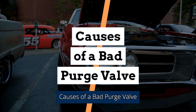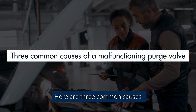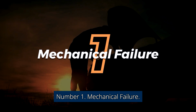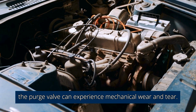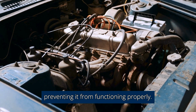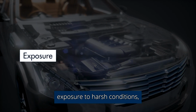Causes of a bad purge valve. A purge valve can go bad due to various reasons. Here are 3 common causes of a malfunctioning purge valve. Number 1. Mechanical failure. Over time, the purge valve can experience mechanical wear and tear. The valve may become stuck in an open or closed position, preventing it from functioning properly. Mechanical failure can occur due to factors like age, exposure to harsh conditions, or debris entering the valve.